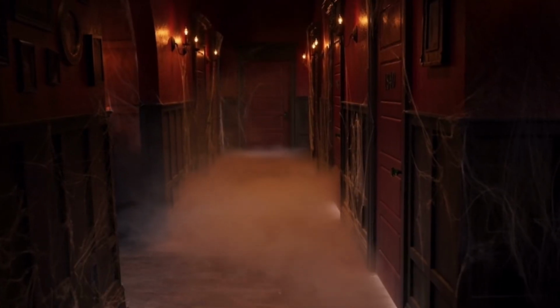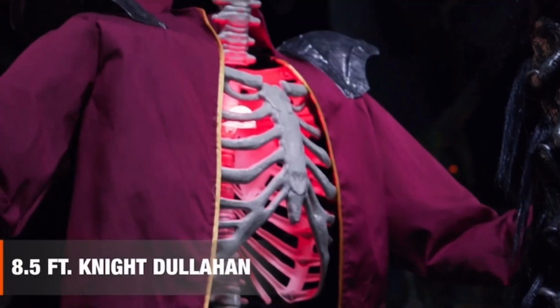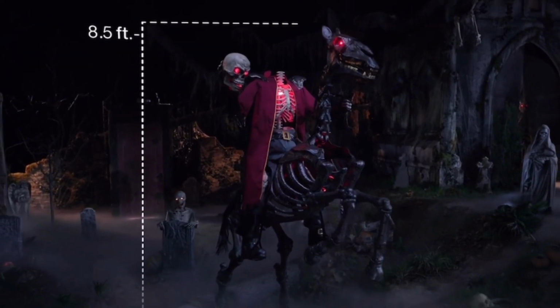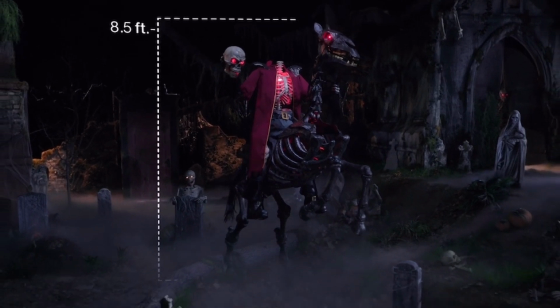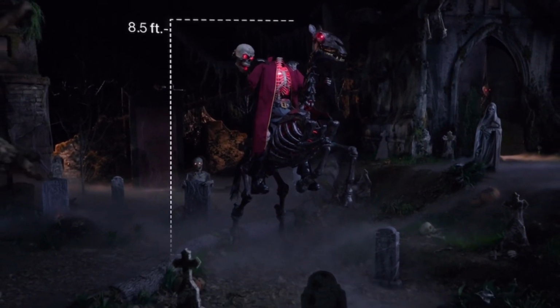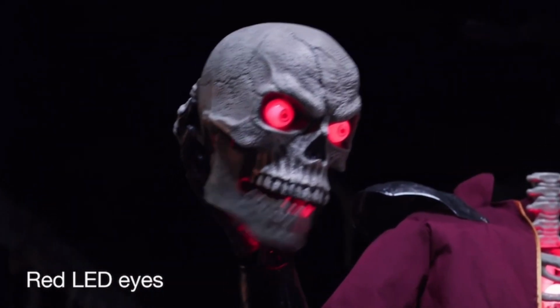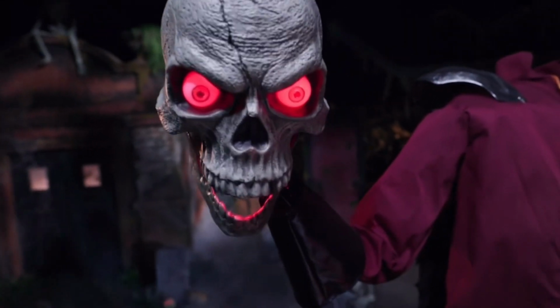Now, first up, we have the 8.5-foot Knight the Lion, I think. I don't know if I'm pronouncing that right, but whatever. Anyways, this guy is honestly pretty cool. His overall look is like a headless horseman. The mouth movement is definitely a nice touch, because I think we did get a headless horseman from Home Depot a while back.